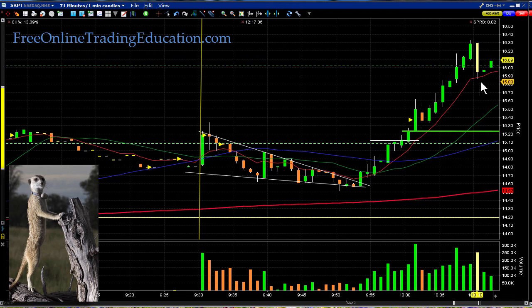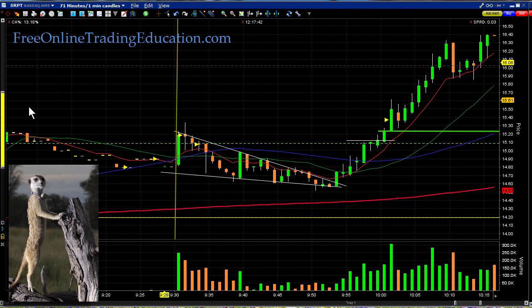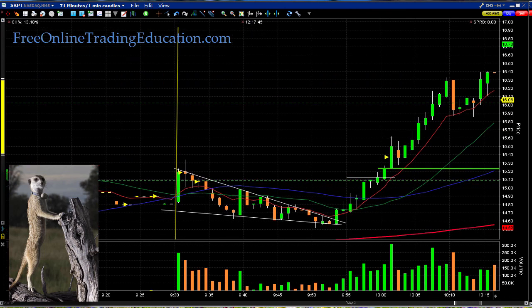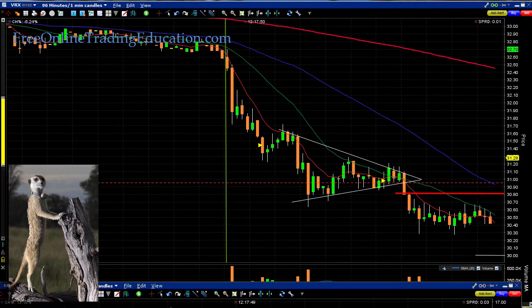My trade came within one or two pennies of my stop at the time, and now it's doing a bull pullback and walking its way up. Now we've got to pull this down a little bit so we get to see the whole trade. But in the meantime, what was going on in my other trade? Let's go back to VRX.